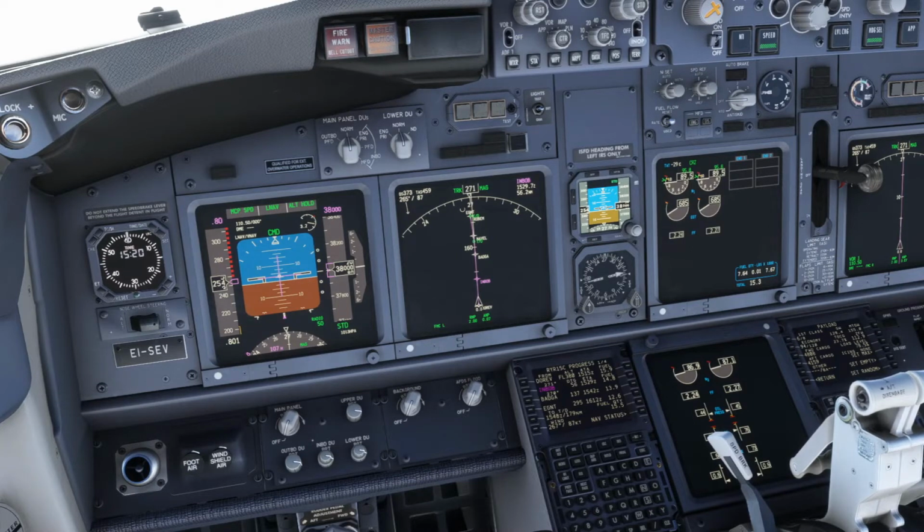First of all, check my weather at Newcastle. Winds are 12 miles an hour from the southwest, so it's definitely going to be a runway 25 approach coming down the ILS, instrument landing system. We've got snow predicted, rain predicted by the time we land, with about a 50% chance of rain.